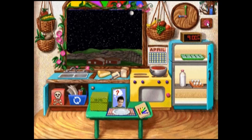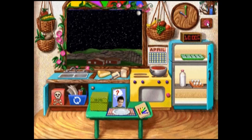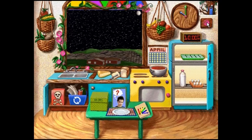10 p.m. It's 10 o'clock at night. It's very dark outside. The moon and stars are in the sky. The night animals, like raccoons and owls, are all coming out now. They're wide awake because they slept during the day.